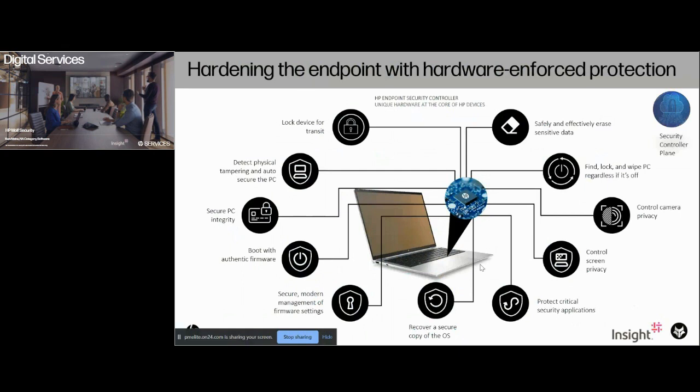So this chip that's in our board is basically self-healing, and HP has the only device that is self-healing from the standpoint that if there's a BIOS attack, the system will go in, of course, and self-heal, taking you back to your golden image.